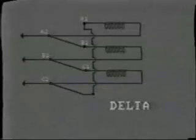Check through this connection in detail in your workbook. Again, this may be shown diagrammatically like this. Obviously, with the delta arrangement, there can be no common neutral and therefore no connection to ground.